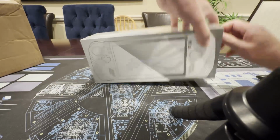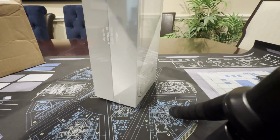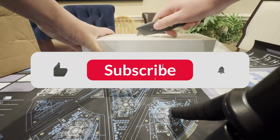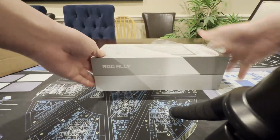Today we'll be taking a look at the Asus ROG Ally. I've been testing it like crazy for the past week and have a few thoughts and opinions to share, and how it's better in some ways and worse in others as compared to the Steam Deck. But the main question I wanted to answer is, does the Ally sleep?